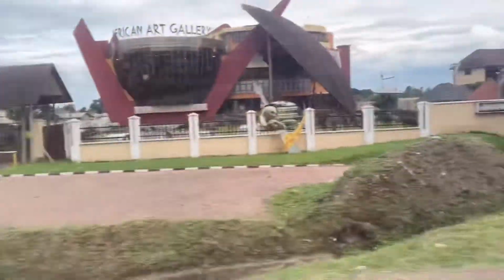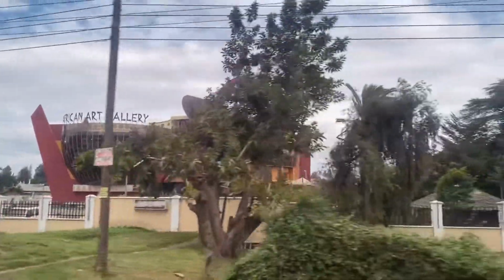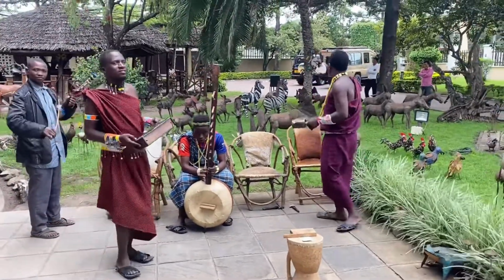And this is the place. So this is the Maasai dance.